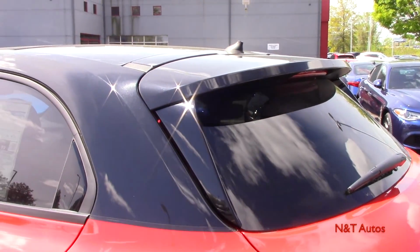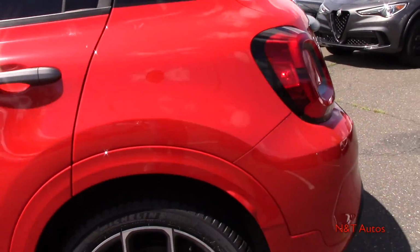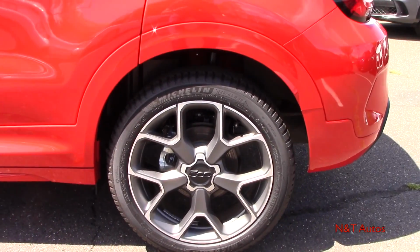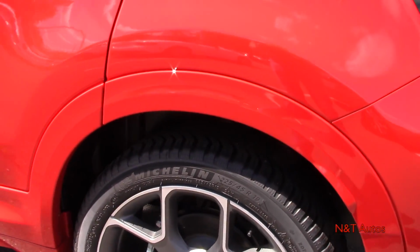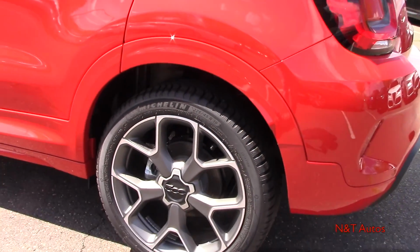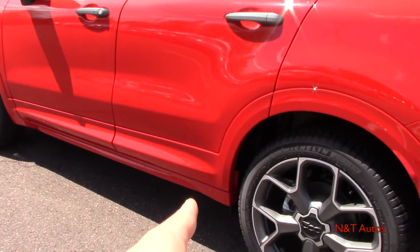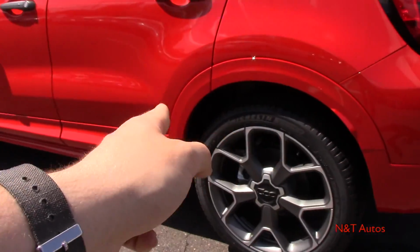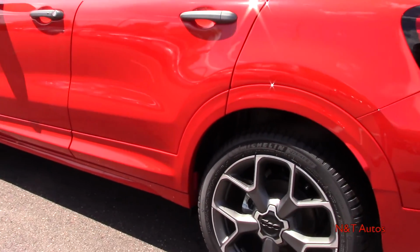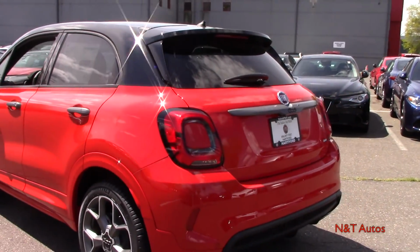Very neat looking for that contrast roof. Pretty cool. We have our rear tire and wheel setup, and the brakes are solid discs back here. And as you notice on most of the 500X crossovers, all of this trim around the wheels and down the side is like a flat black. But on the Sport, it is all body colored to give it that sporty appearance.